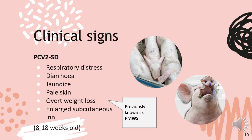PCV2SD is the most widespread form of the disease. Clinical signs affect multiple systems, including the respiratory system, causing dyspnea, the GIT, resulting in diarrhea, as well as other systems like the skin, the liver, and the lymph nodes.